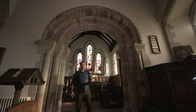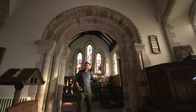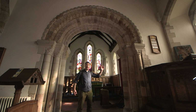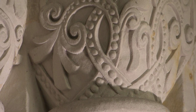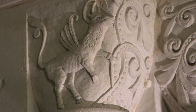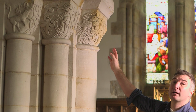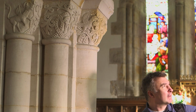So this is the beautiful chancel arch from the original Norman church, built between 1120 and 1130. So this is older than the ruins that we see at Byland, nearby Rievaulx Abbey as well. You can see on this side the columns have been restored, but there's a griffin maybe on the end there. Also an eagle here, perhaps representing John the Evangelist. And on this side there's a haloed angel. But on the opposite side, which is the original columns, we've got this lion.